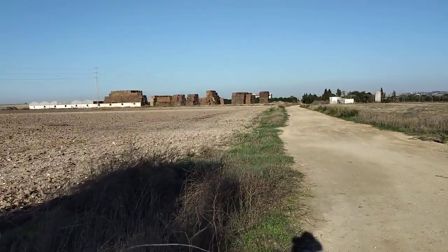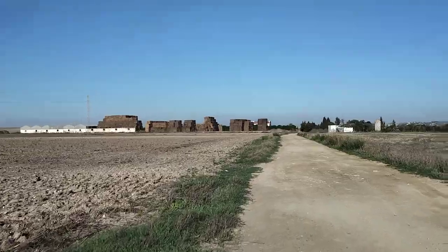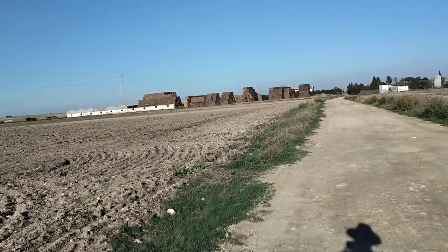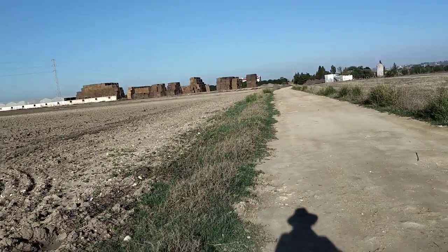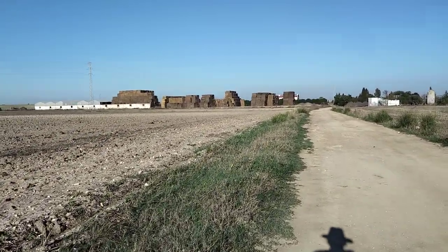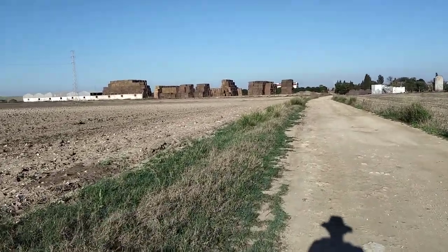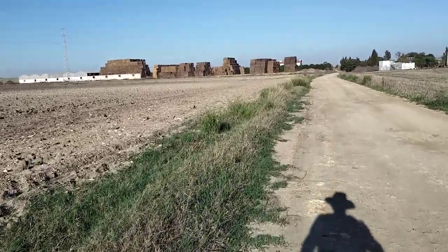Little over an hour into my walk, a bit over 4k done. There's a good solid sign. So look at these. Seen these before. Originally on the Camino Francés, many years ago. 2011. 13 years ago. Wow.